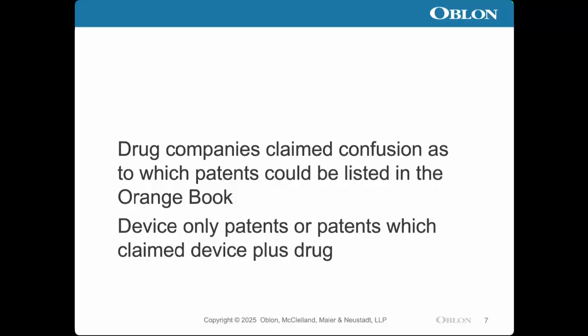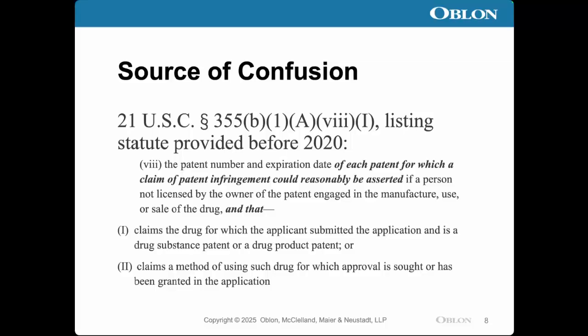Now, this is a little surprising that there was confusion, because the statute itself specifies what is listed. It says you've got to list each patent for which a claim of infringement could reasonably be asserted. Now, infringement, there's no question but that if you've got a patent that covers the medical device, that could reasonably be asserted in an infringement action. But that's not the end of the statute.